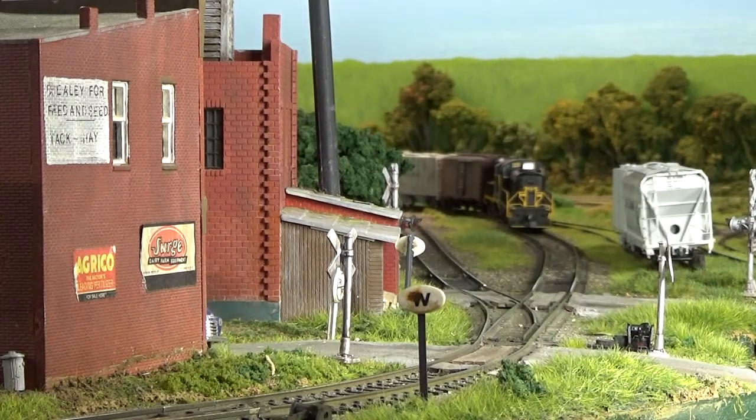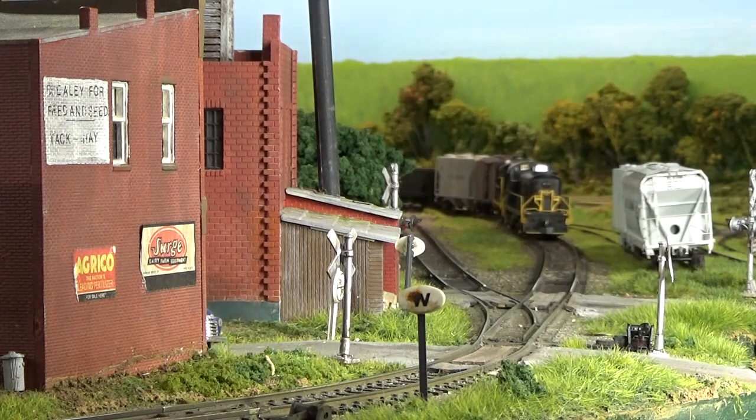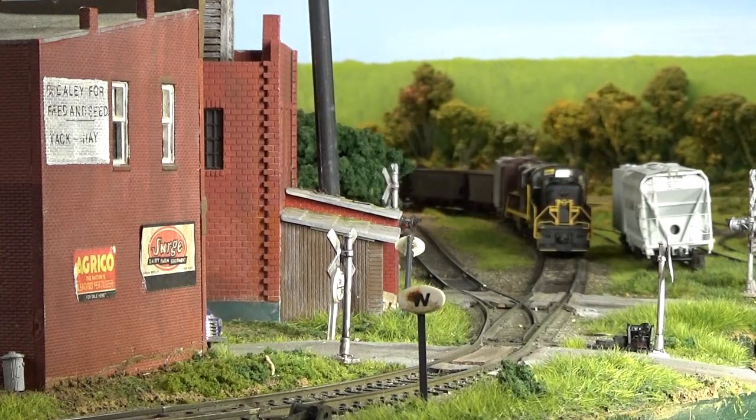Our air test is done. Brakemen are back on the train. It's now time to depart Bath, pull through the east yard and head towards Lime Bridge.